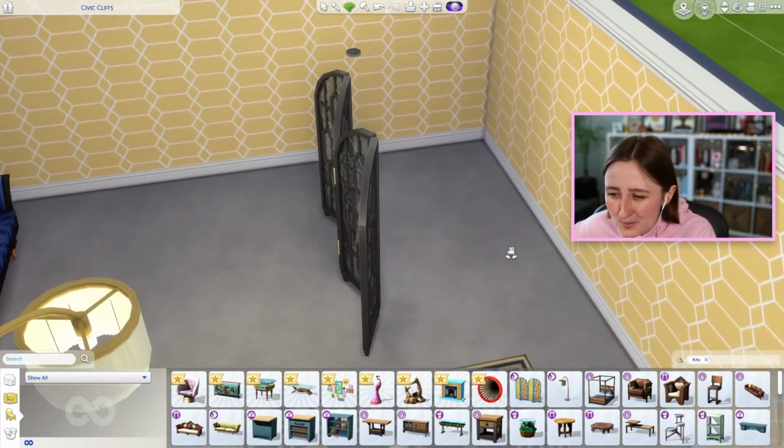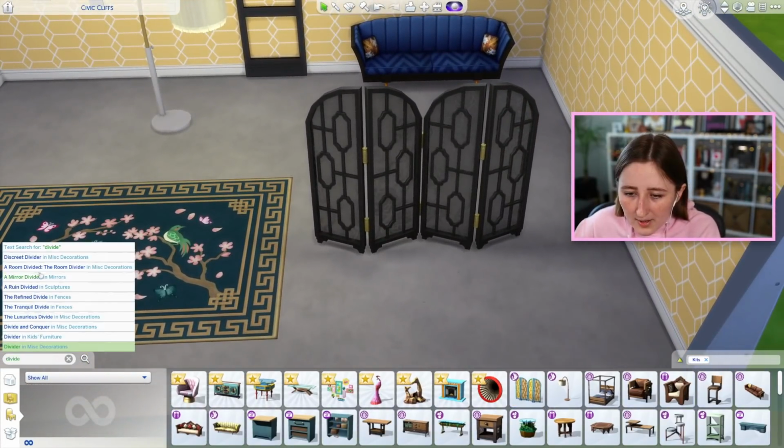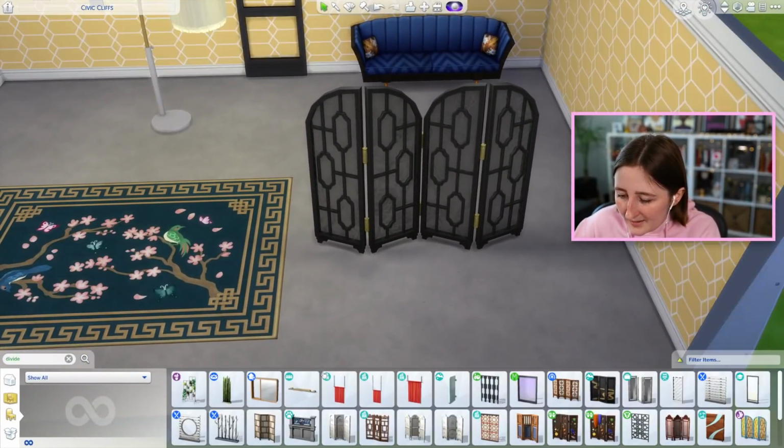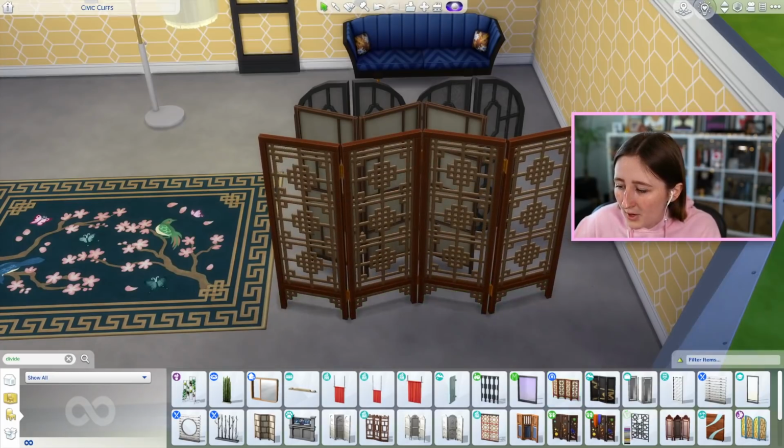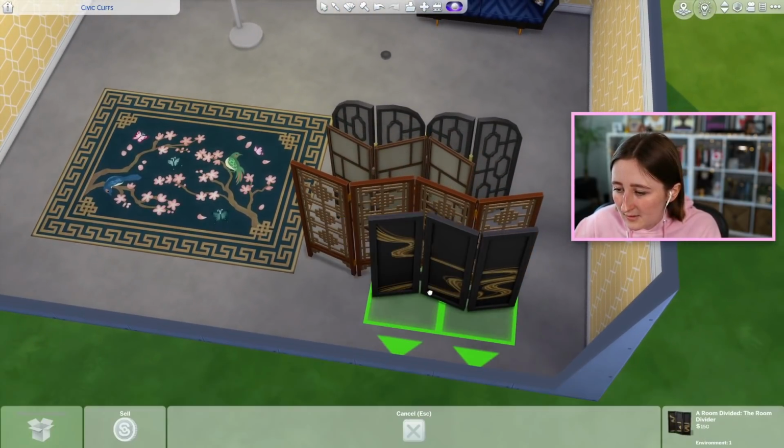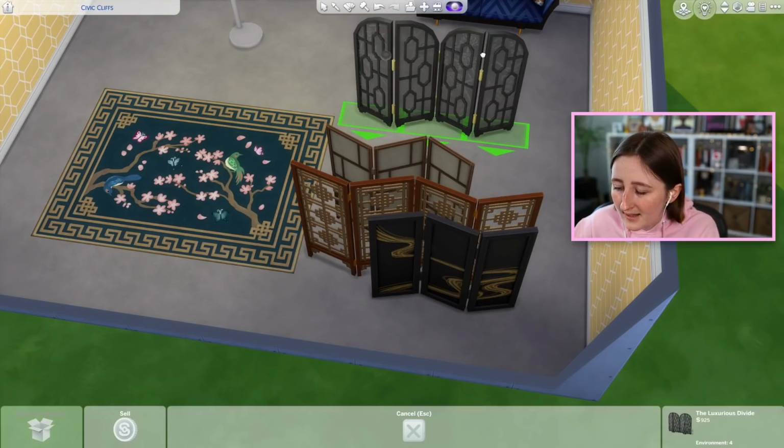I never use room dividers, but this one is actually quite big. Compared to other sizes of things, the other dividers are a little bit smaller than that. We've got some that are big, but for the most part, they're usually just two tiles. This one is three, right? Yeah. So that's pretty cool.